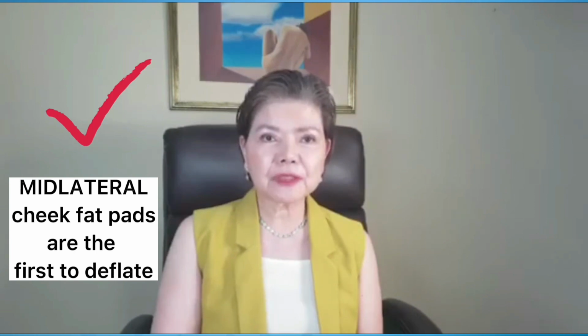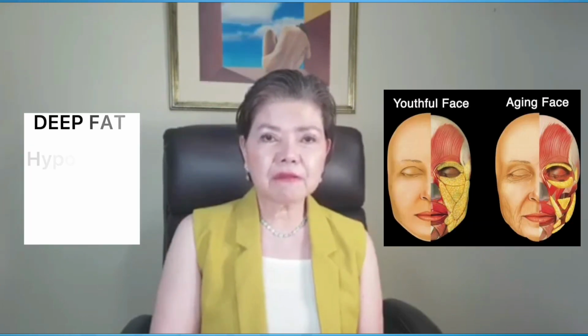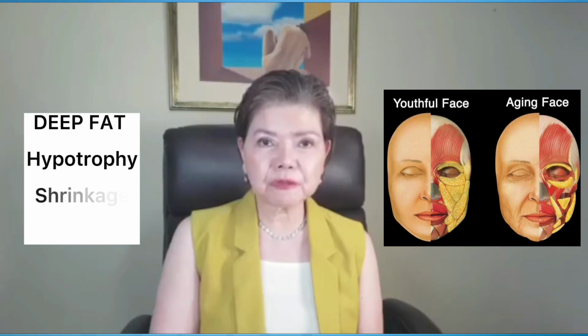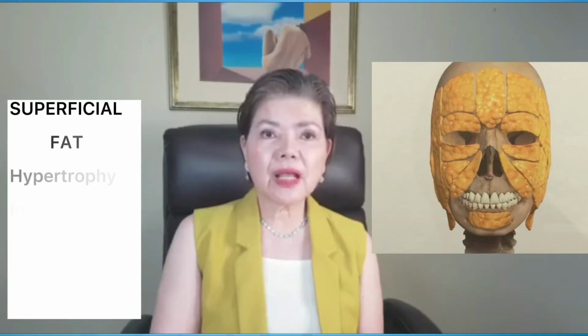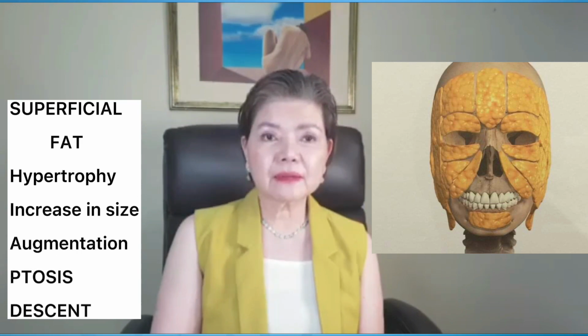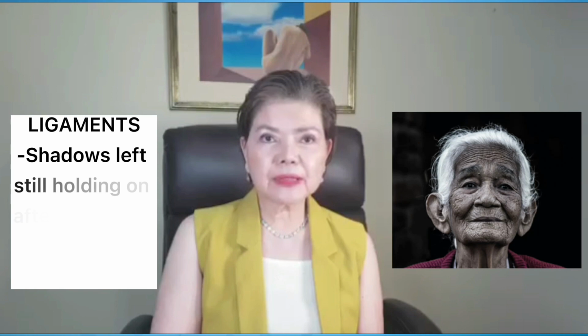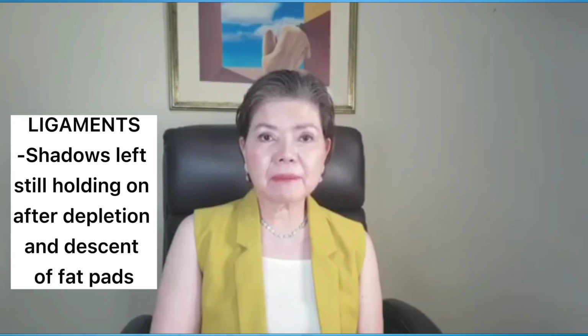The fat pads in the mid-lateral cheek are usually the first to deflate, causing the face to droop over. Studies also show that deep facial fat undergoes shrinkage to almost depletion, while superficial fat undergoes hypertrophy, an increase in size or augmentation, and consequently ptosis or descent. Ligaments are the shadows left, still holding on after depletion and descent of fat pads.